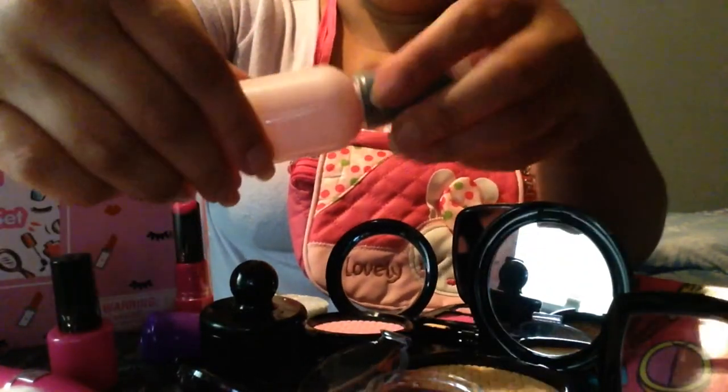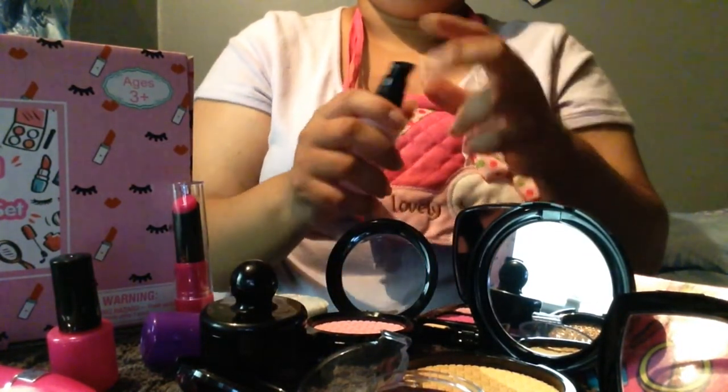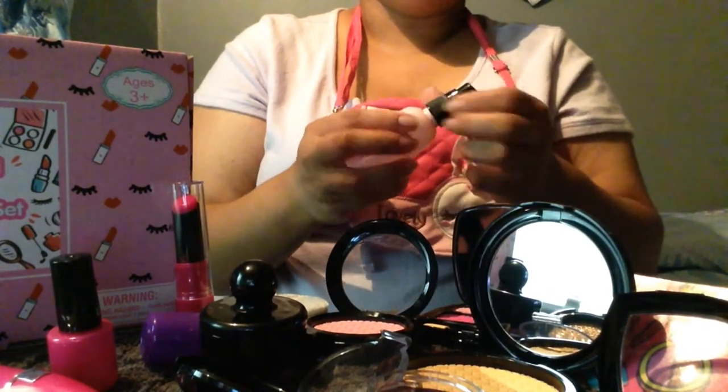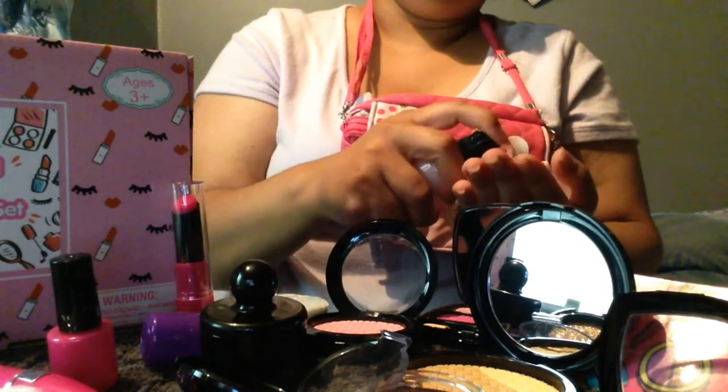I really like the spray bottle. I have not seen this in a pretend makeup kit. And it can really be filled with some sort of sanitizer or water. With this kind of pump, I would think sanitizer.